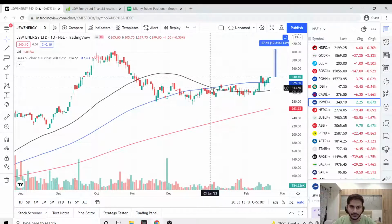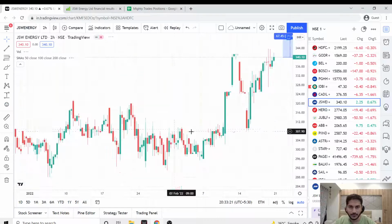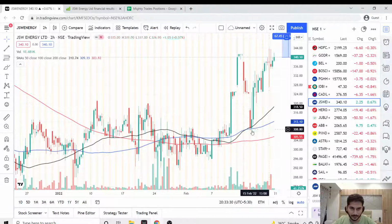And I think very soon this 50-day moving average is going to cross over this 100-day moving average. If you look at an even shorter time frame, you should be able to spot this already. If I look at the 2-hourly time frame, you can clearly see that the 50-day moving average has already crossed the 100-day moving average here. This is a 2-hourly candle that it's crossing. This is not a daily candle, so just keep that in mind. On a shorter time frame, this has already happened.